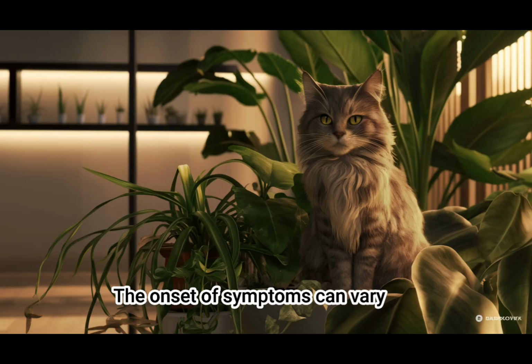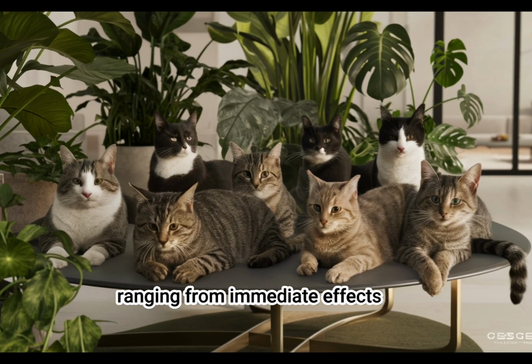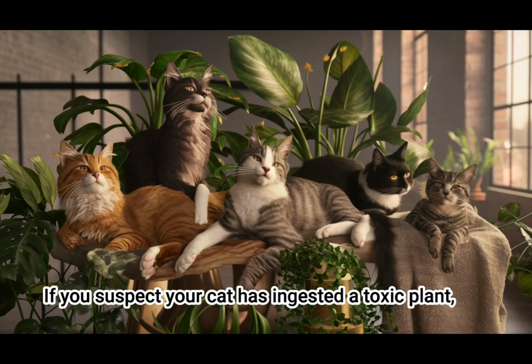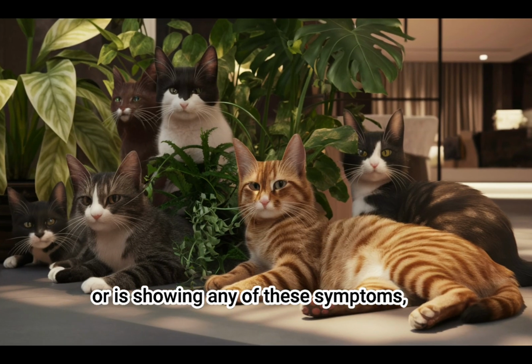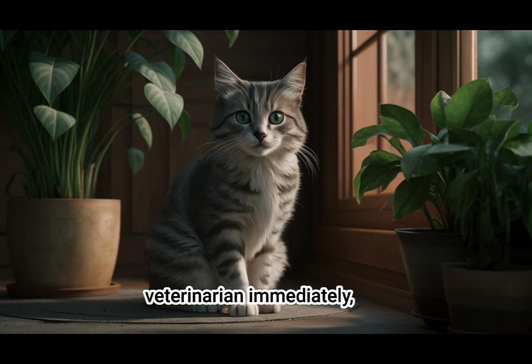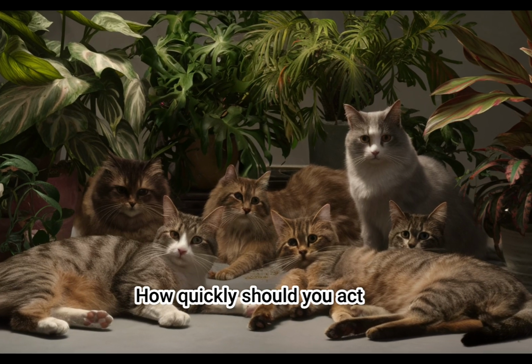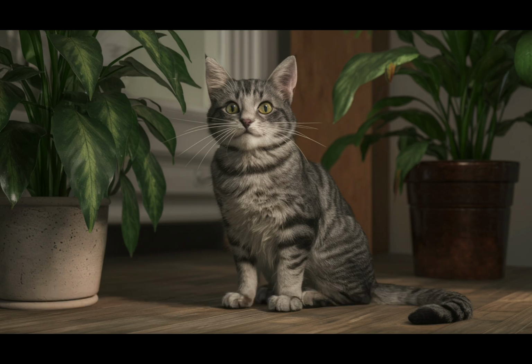The onset of symptoms can vary depending on the plant and amount ingested, ranging from immediate effects to developing over several hours. If you suspect your cat has ingested a toxic plant or is showing any of these symptoms, it's crucial to contact your veterinarian immediately for proper diagnosis and treatment. How quickly should you act if you suspect your cat has ingested a toxic plant?